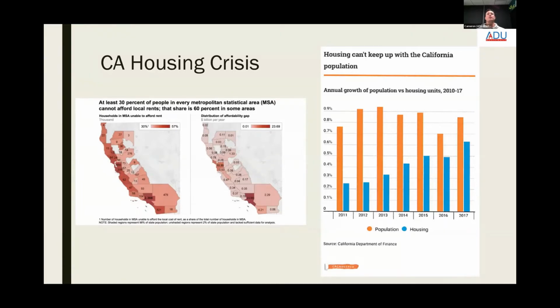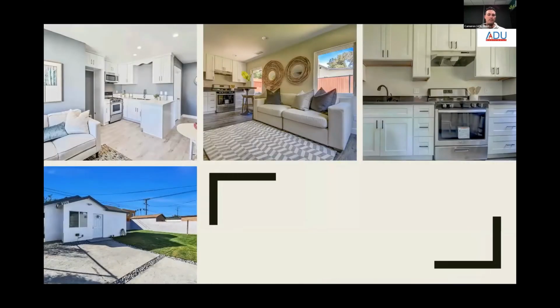So the reason I'm showing you this, the whole reason this bill was passed in 2020 and why the regulations are so much more lenient, is because we are in a housing crisis and we need more housing. So that is why this bill was passed in 2020. And we're going to go through some of those later on in the slide.